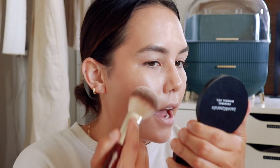But I use the shade Sheer Light. These powders are very, very sheer. I have a couple different shades, and honestly, they all work for me because there's really no pigment. And I'm actually going to use the little sponge for my under eye.